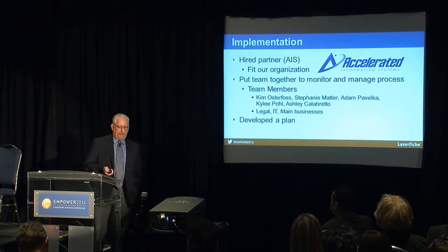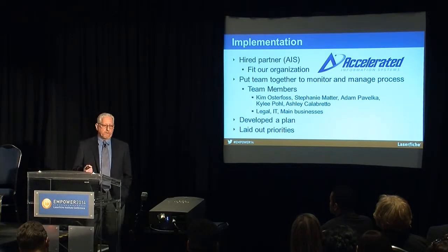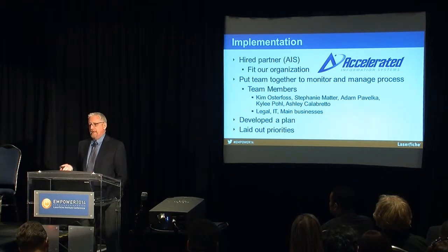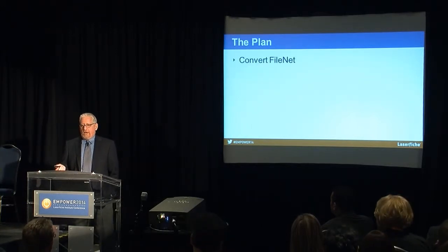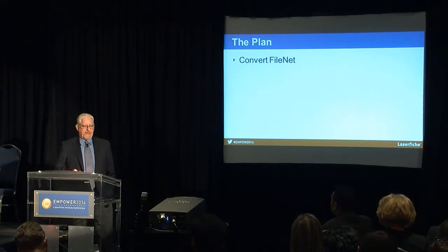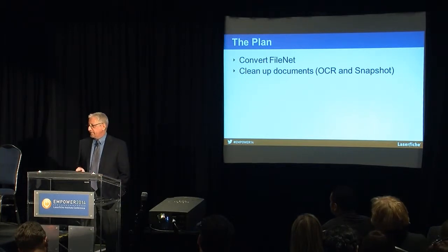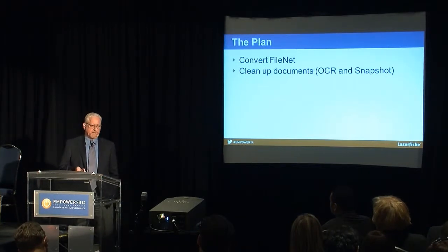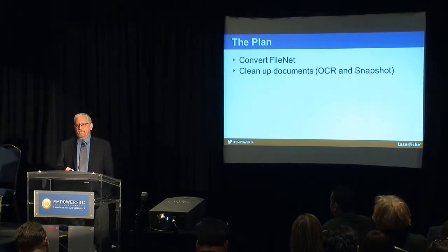We needed to develop our plan, and in that plan, we were really key on what our priorities are, what the first things we need to get done are, what's second, and that type of thing. Your basic project planning structure is really what I think goes into play. So obviously, the plan was, first off, to get FileNet converted. And then, once the documents were all converted, to get them OCR'd so that we could do all the full text searching that we needed to be able to do. We had, I think, over 1.5 million documents that we needed to get converted over, and that took quite a while.